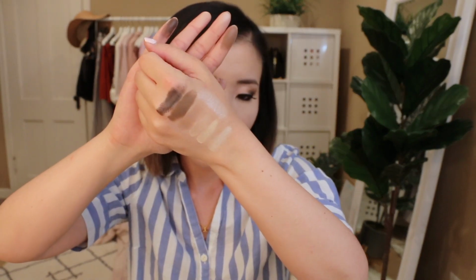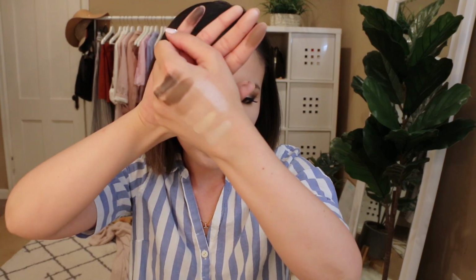I actually went to Japan 2 years ago and I gave my Naked Basics to my grandmother because she loved the way it looked, and I said, oh my gosh, go ahead and take this and I'll just buy a new one, and I did because it's so good. Not the best swatches ever, but just so you can get a feel for the shadows on my skin, those are the shades right there.